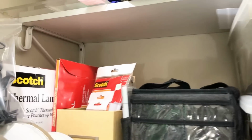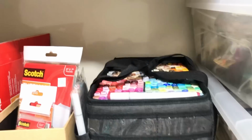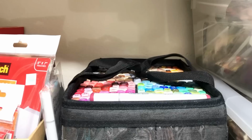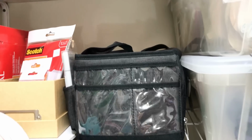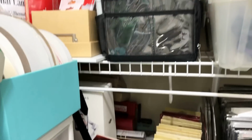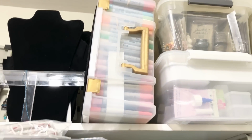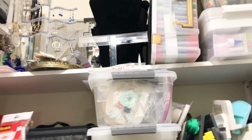And okay, I'm going to go up. I really should have my step stool in here, but can you guys see? This is a bin of Copics. I don't have every color out there, but I have most of them. On my desk, that's my secondary batch. And up there is my third batch, just my extras of when Michaels did them for 99 cents. I've lucked out with clearance and sales.